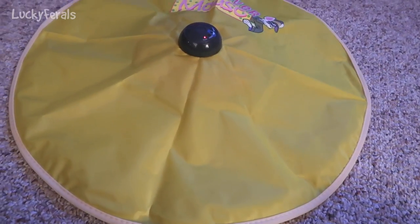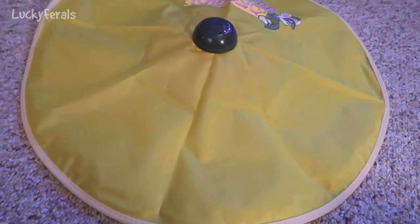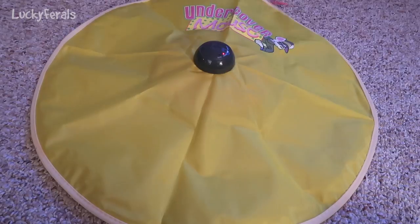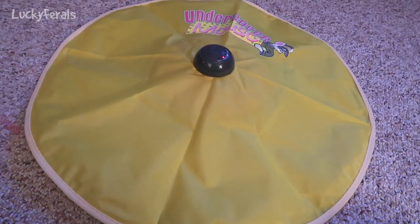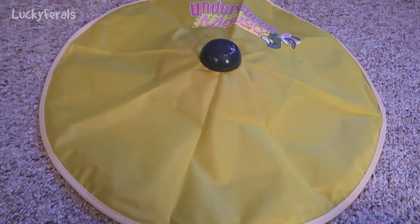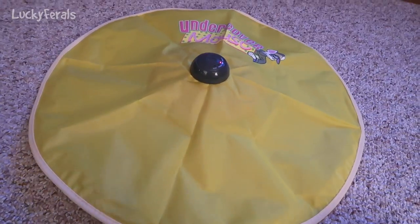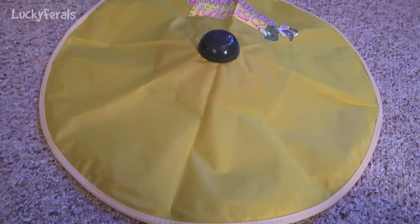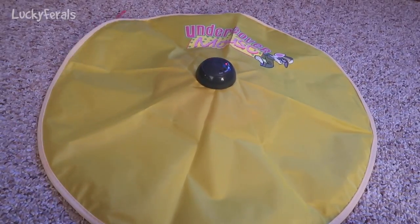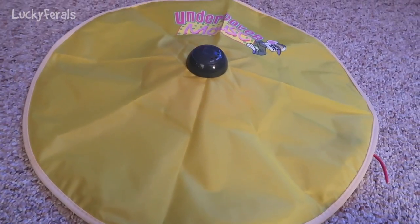That's pretty fast for slow. So now let's put it on middle. This is fast. And this last one is random. And then you hit it one more time and it goes off.